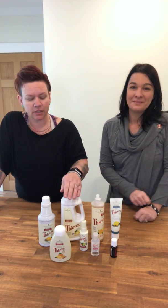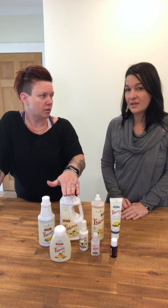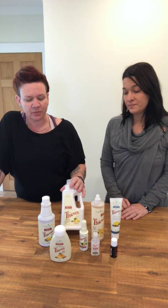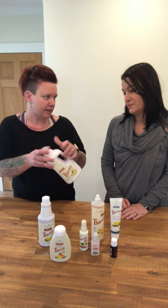Oh, I have 3 favorites, I think, out of all of this. I use the laundry soap all the time. I'm very sensitive to smell, and so are my children. So this was the biggest one for us. And the laundry soap is amazing. It's super thick and concentrated.